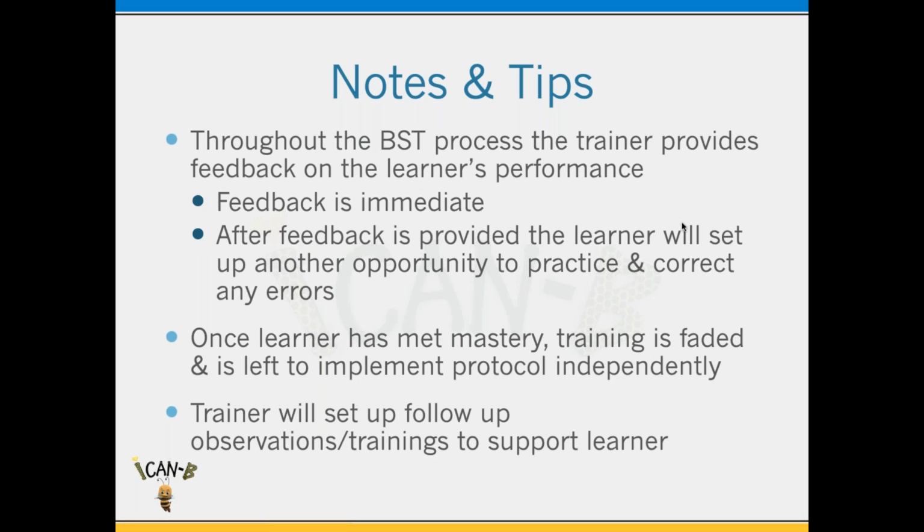After feedback is provided, the learner will set up another opportunity to practice and correct any errors. So like the example you saw there with the feedback, what would happen afterwards is that I would allow Juan to implement the intervention again, or to implement the error correction. And then I would basically just see whether the feedback helped improve his performance in the next trial. It's like any skill: the more trials, the better the person is going to perform. So make sure to keep that in mind, that if you provide feedback, give the person a chance to do it again so you can see whether the feedback was actually effective or not.